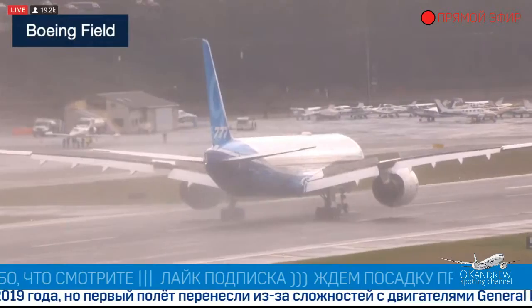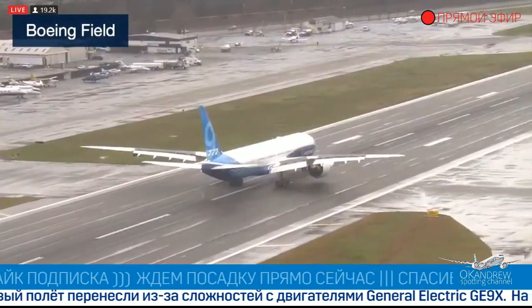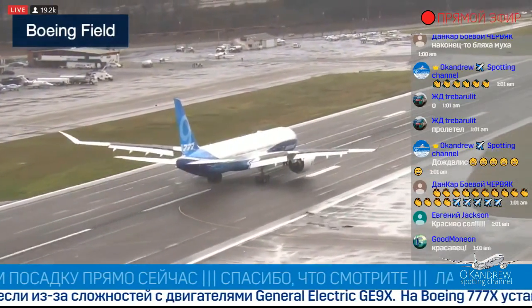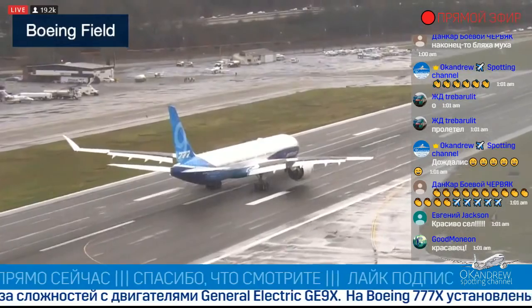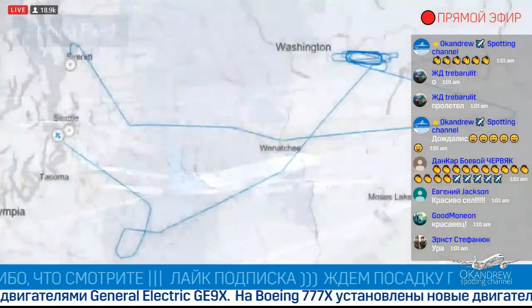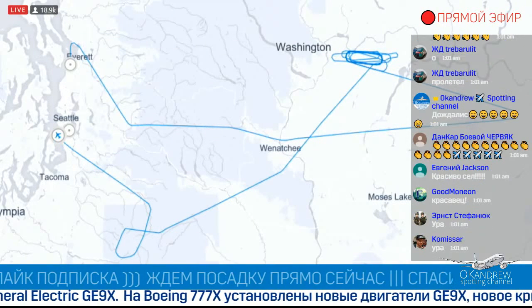Let's take a look at where the airplane's been flying today. We took off out of Paine Field. Oh, wingtips are folding right now. Look at those wingtips folding up. That's great. And Ted, that's automatic? Yeah, on landing it's automatic. They get below 50 knots and the wingtips will fold.